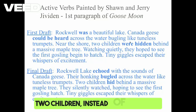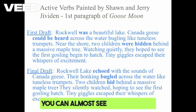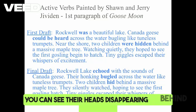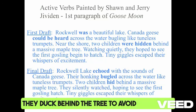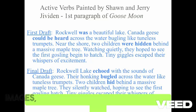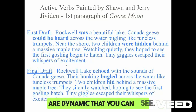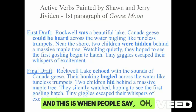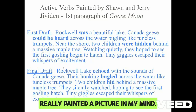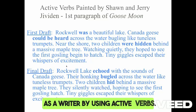2 children, instead of were hidden, we have hid behind a massive maple tree. When you read that, 2 children hid, you can almost see them ducking. You can see their heads disappearing behind the tree as they duck behind the tree to avoid being seen. When you use active verbs, you get active images. You get descriptions that move and that are dynamic, that you can see. And this is when people say, oh, it really painted a picture in my mind. Well, this is why. You can achieve this as a writer by using active verbs.